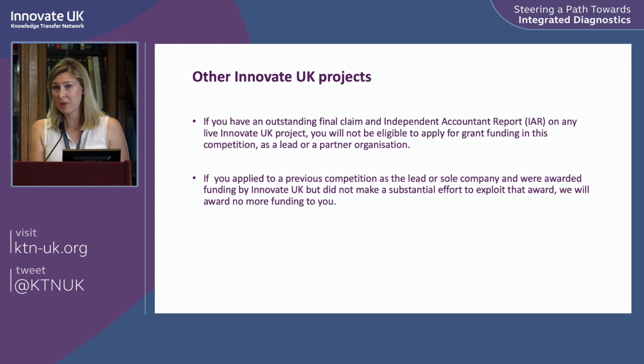Those of you who've been funded by Innovate before, it's very important to note that if you have outstanding final claim and IAR reports on any Innovate UK project, you cannot apply for grant funding in this competition as lead or partner. If you were awarded funding previously but didn't make a substantial effort to exploit, we will not give funding to you. Intent to exploit is very, very important for Innovate.